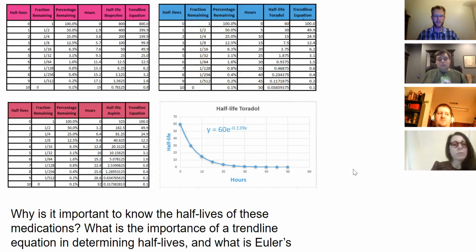The importance of a trend line equation in determining half-lives is as your dosage of medication changes, a trend line equation allows you to insert any value, which in this case would be the number of hours, to determine the half-life or how much of the medication is left in your system. Euler's number is a transcendental constant like pi, and it's a mathematical representation of a number which you can plug into the trend line equation.